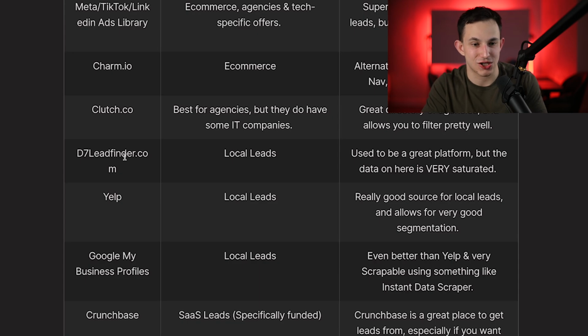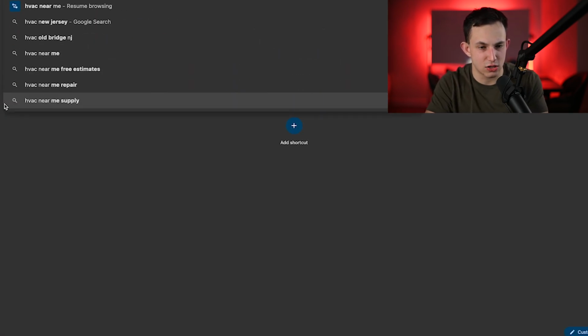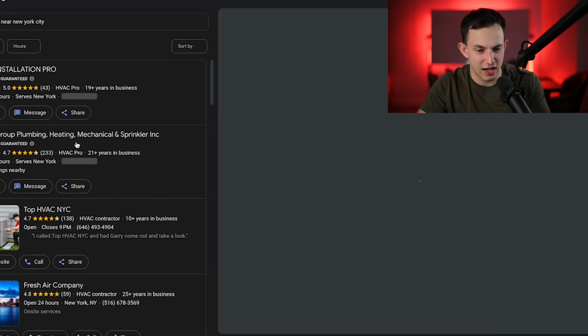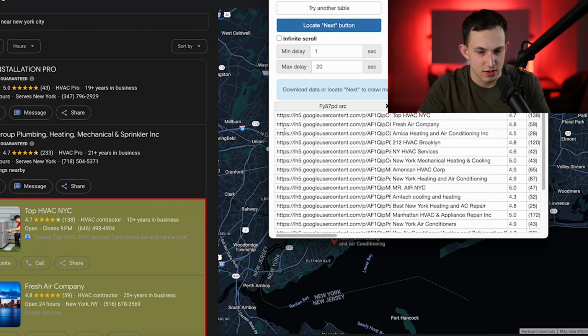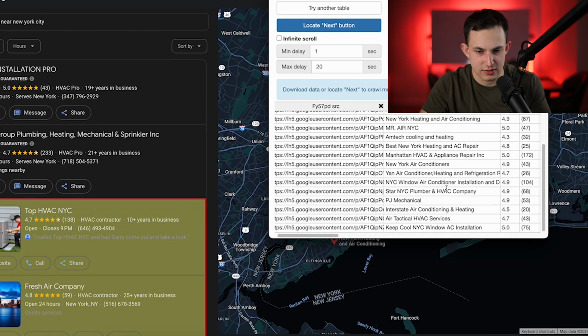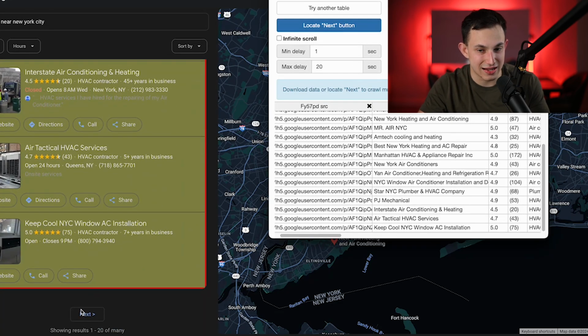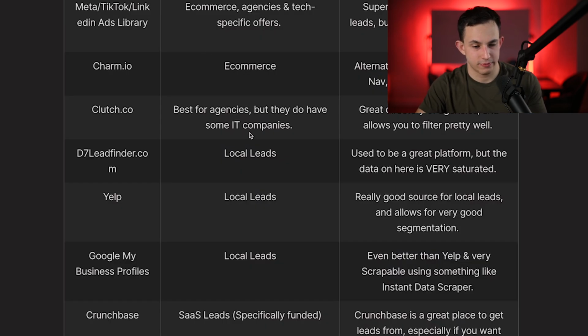If you just search like HVAC near me, I'll show you guys an example. Like if you search HVAC near New York City, for example, right? And then you go down to one of these sections and you turn on the Instant Data Scraper. As you can see, it's going to start scraping those. And you guys can see that you can even click Locate Next button and then go down here, click Next, and it'll keep going page by page by page and scraping all the data that you might need. Okay. So that's another really good method that we like using.